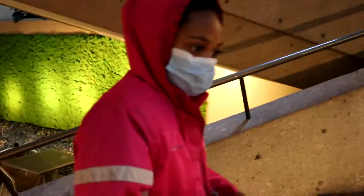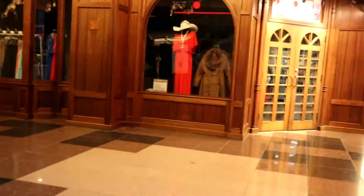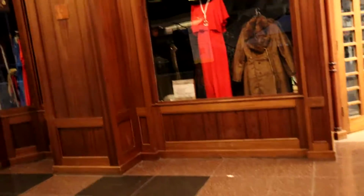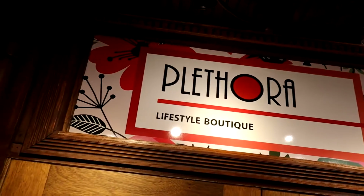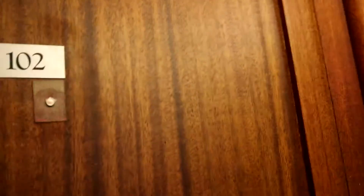Oh, there's the hotel map thing. Okay, you guys. So over here is the stairs. Oh my goodness, look, you guys. There's a store. It's called Sephora. It's a boutique lifestyle store with that stuff.